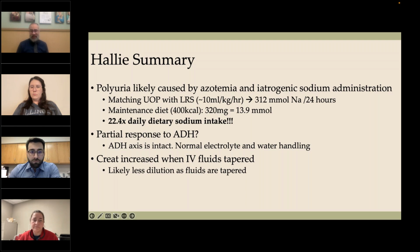So this is a classic case of PUPD that's being driven by the iatrogenic salt administration in this patient. I was not surprised just hearing about the case, but actually doing the math and looking at everything, we have all this information that actually excludes the things that they were throwing out. Nope, it's not that. Nope, it's not that. And we have a better handle on what's happening.